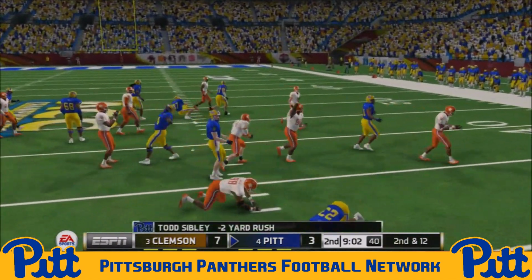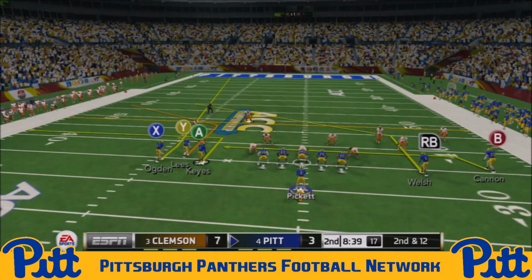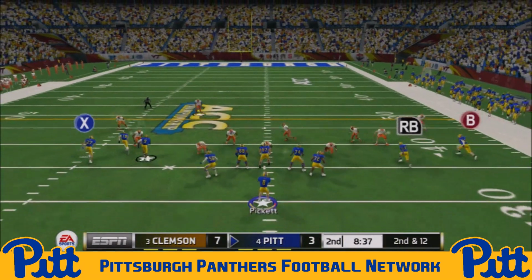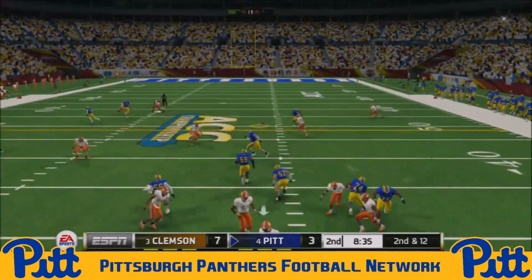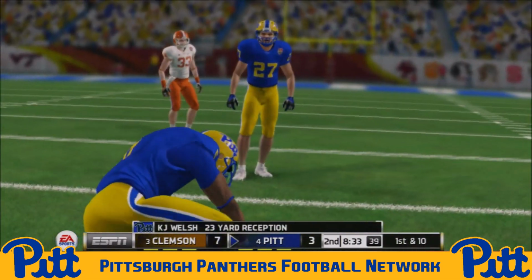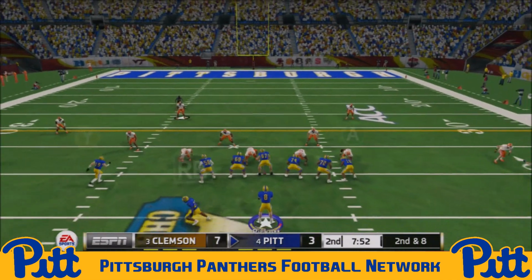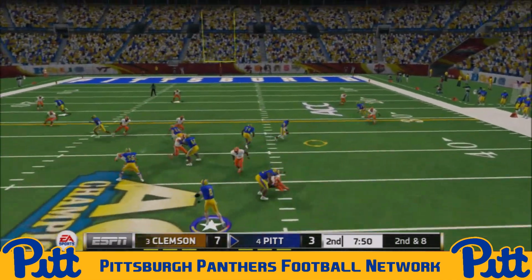On first down, Sibley, nowhere to go. Loss of 2. Sets up 2nd and 12, and Pitt goes right back to the 5 wide receiver set here. Pickett back. Clemson brings 5. He looks. He's got a man. Another great throw over the middle by Kenny Pickett. Finds KJ Welsh, the true freshman this time. 23 yards on the catch and run there for the freshman, and Pitt moves the chains.